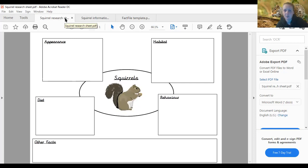Then there are two options. Let me just talk about the two options very quickly before I show you. The first option is to do this on the computer, typing it up. And the second option is to write it out. Now, you have done so much writing this half term and impressed us so much that we would rather this time round that you do it on the computer.